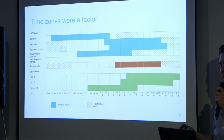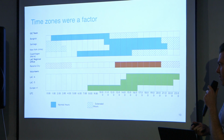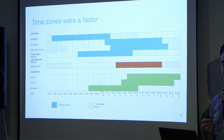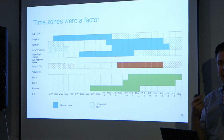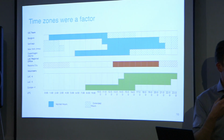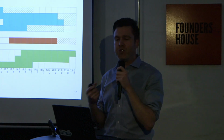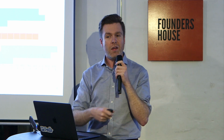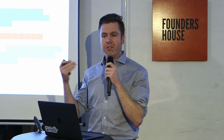So as we were executing this, we had to think very carefully not only about when we were going to do which tasks to make sure that we get approval from the right people at the right times, but also what were the tools that we were using to continue to share that information down the road if we were in a brainstorm session.